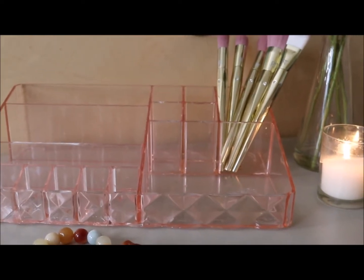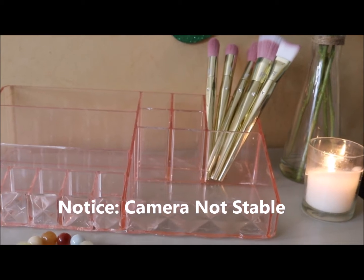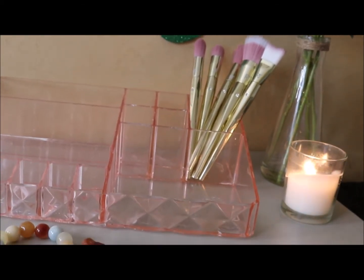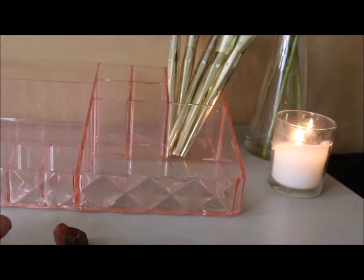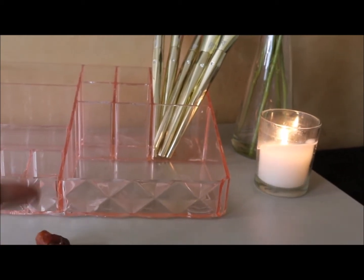I've already put my Real Technique brushes in my tray that I will be using for the month, and I have already pulled out the chameleon stone and a bracelet which I believe has some chameleon and aquamarine stones in it, so I will wear it.